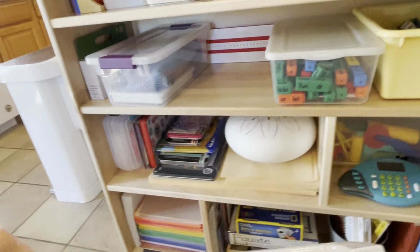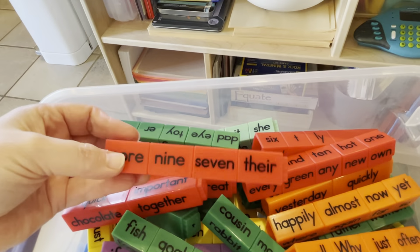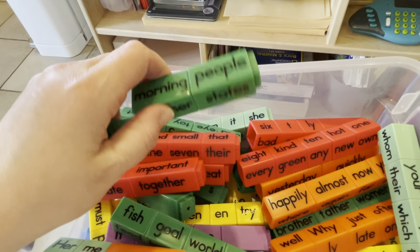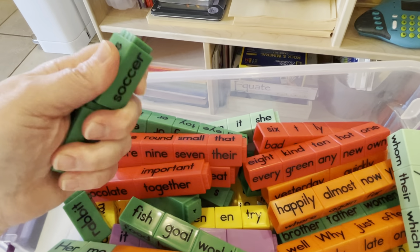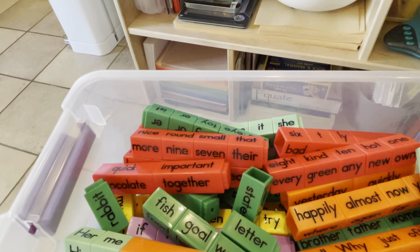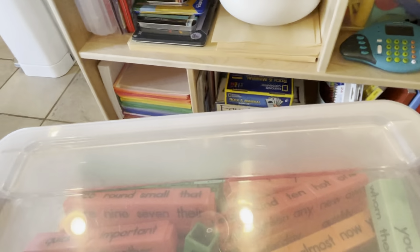These are the same thing, the Unifix style cubes, but these are for English and grammar reading type manipulatives. The kids really like these. I'm not sure how much they learn from them, but it's something, and they enjoy it.